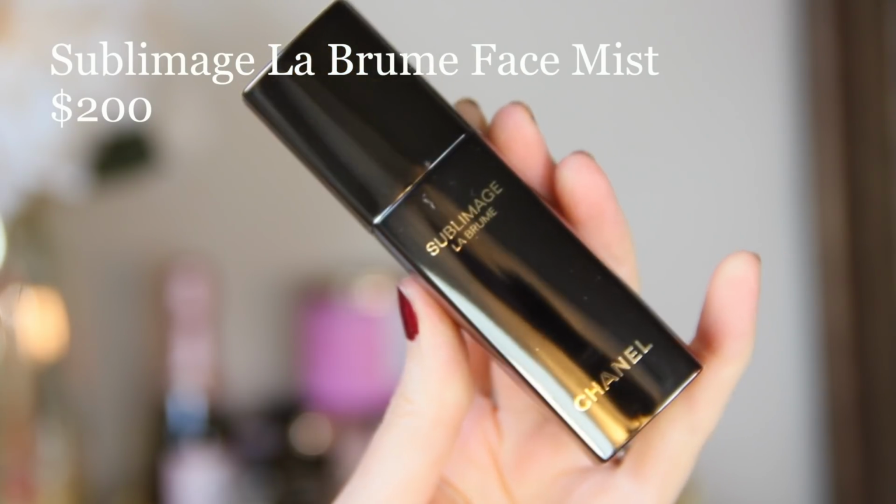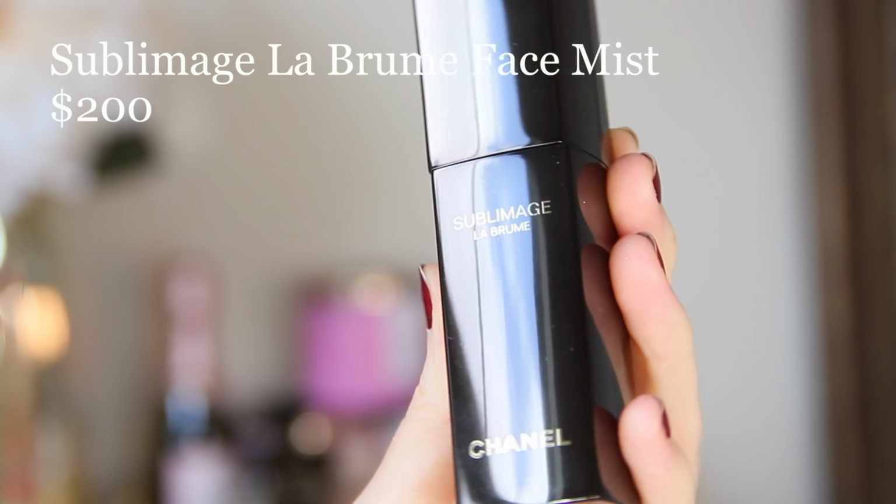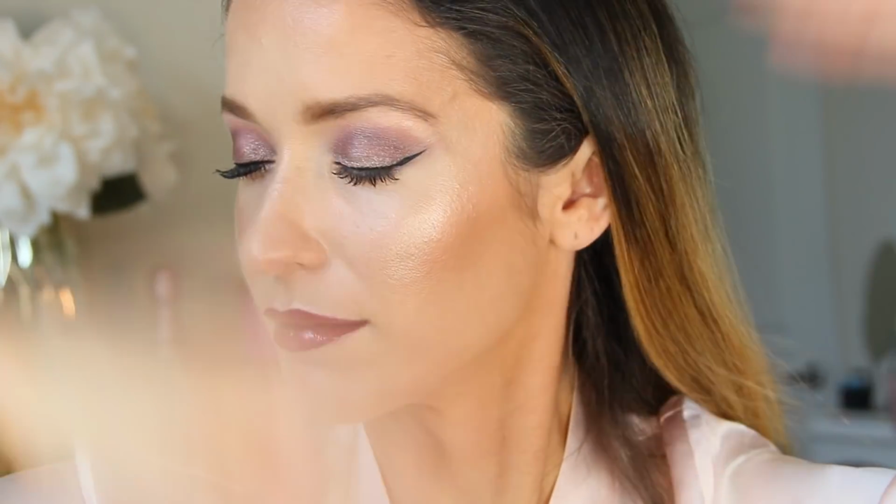And finally, to bring us home to a whopping $1563, the Sublimage Face Mist. $200 is probably the most expensive spray on the market, even if it comes with two refill cartridges. It has anti-aging Sublimage skincare, that's true. It smells like heaven, it hydrates, it sets makeup beautifully, it's great for long trips. But yeah, at that price tag, it's steep.